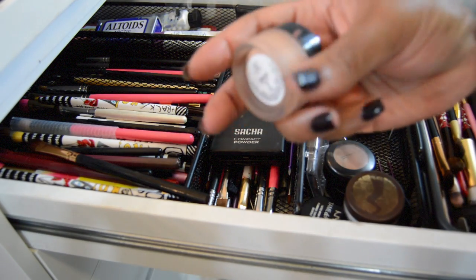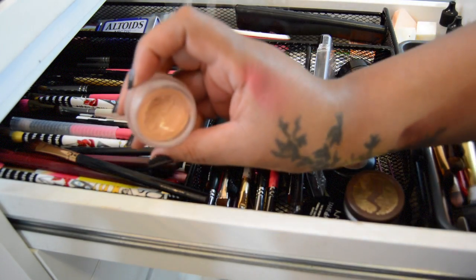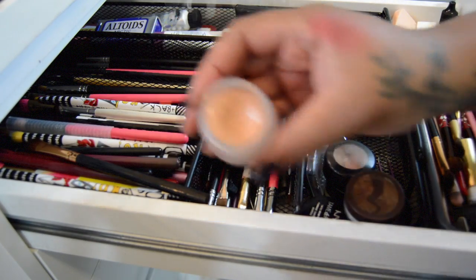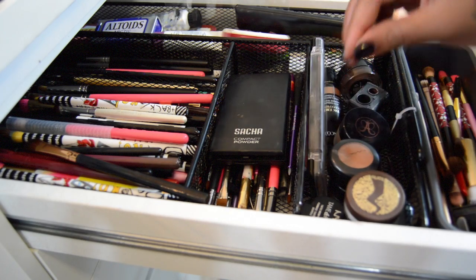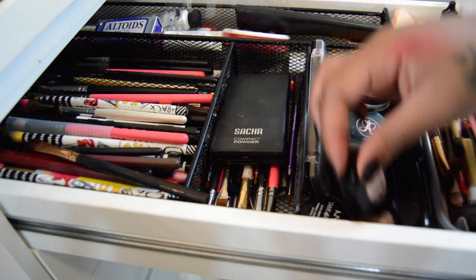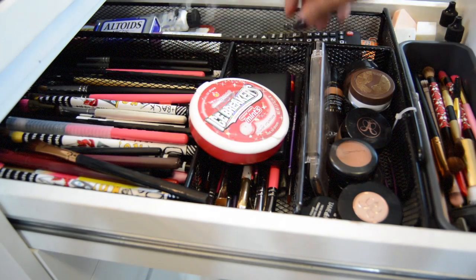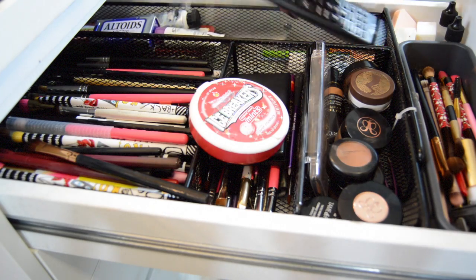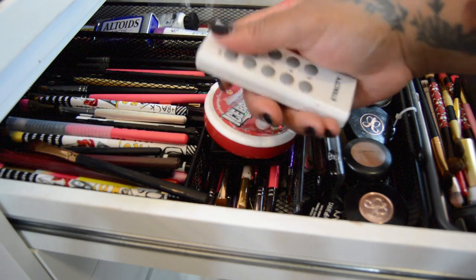Oh, and that's the Anastasia, I believe that's 3.5 concealer. That is really, really thick and creamy. If you've ever used the Becca concealer, that has a consistency similar to Becca. So you have the brow powder duo. I've got some mints over there, you know, always pop that in the mouth when you've got a client. I have that little light thing here.